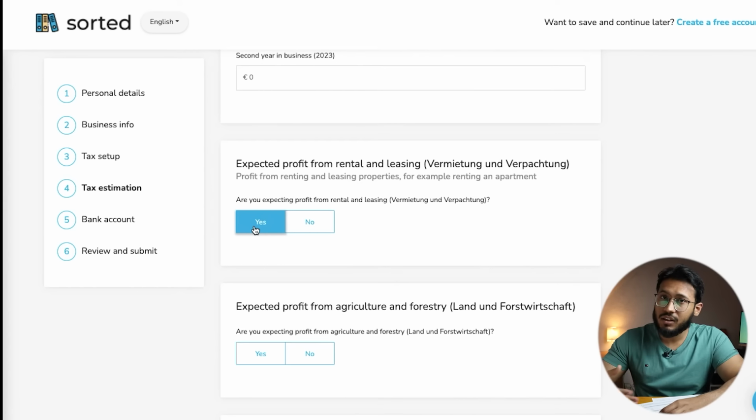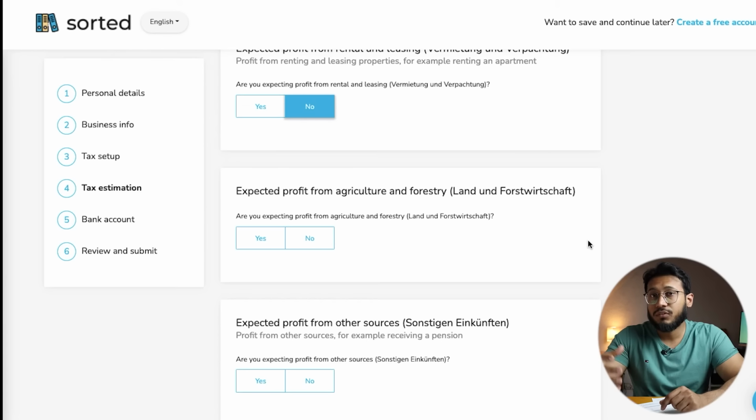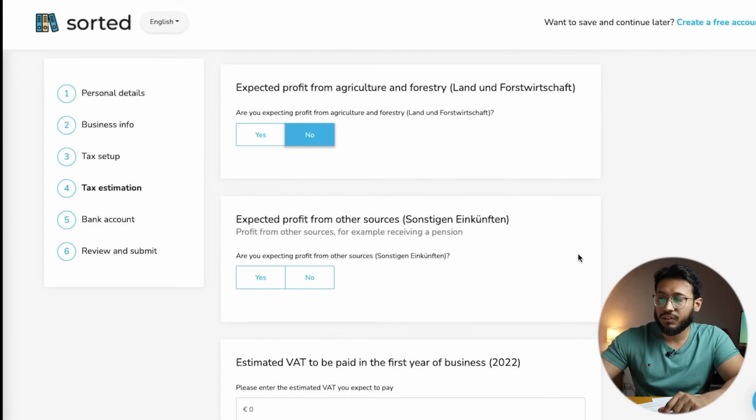Next, if you have a rental home and if you are expecting a profit from that, click yes. In our case, we will select no. Next, if you're expecting a profit from agriculture property, in our case, no, we are not expecting any profit from that. And if you are expecting any profit from any other general source of income, in many cases, it's going to be no as well.